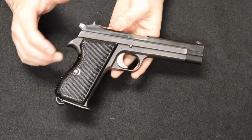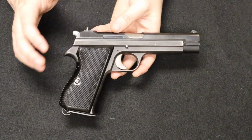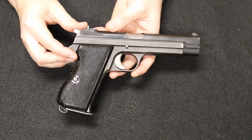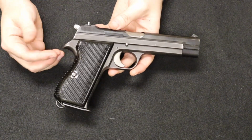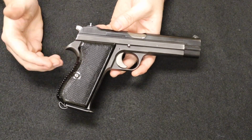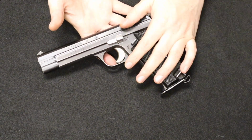These are getting pretty pricey on the private market. If we look at a 5th variation like this, again, the most common, in really good condition, you might be in about the $2,000 range. Now, the earlier variations, the models of variations 1 through 3, can get upwards of over $3,000 in good condition. So this one is an all-matching example, slide, frame and barrel.